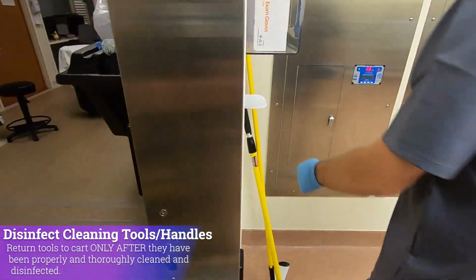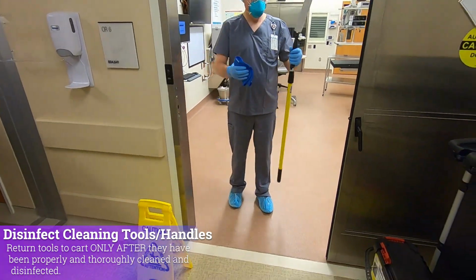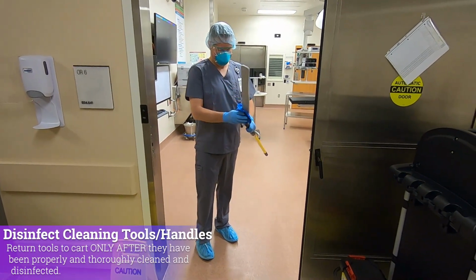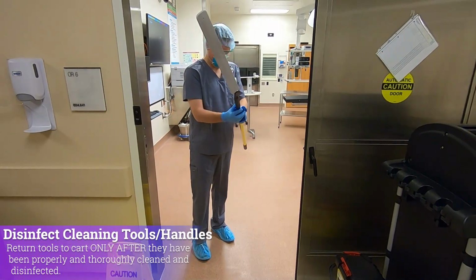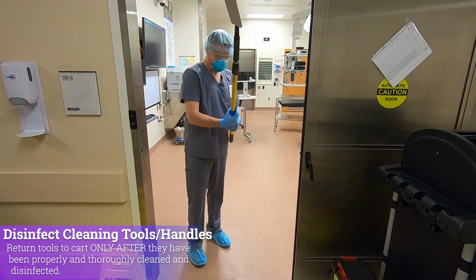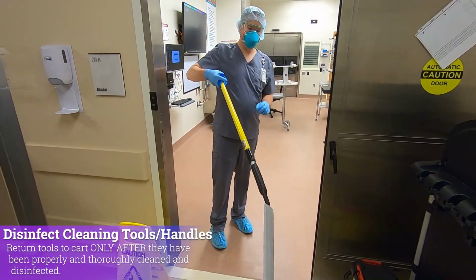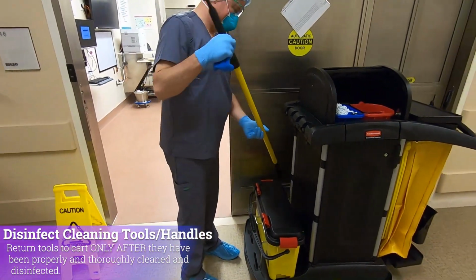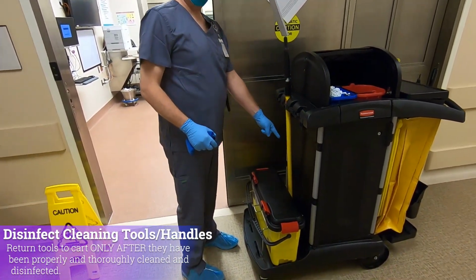After which, we are going to now clean and disinfect all equipment, handles, and frames. Again, following the procedure from top to bottom, cleanest to dirtiest, and clockwise or counterclockwise. Which means for a handle or an IV pole, we would go around in a scrubbing motion as we pull the towel down towards the end. Never should equipment cross the threshold unless it has been cleaned and disinfected.